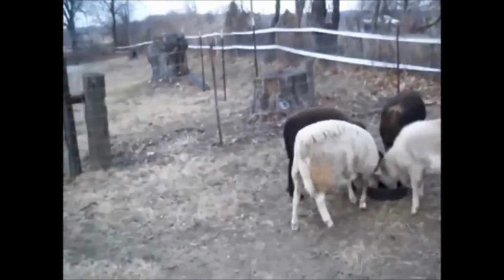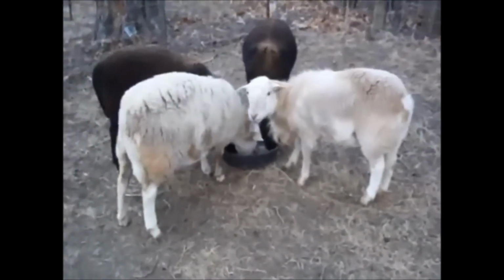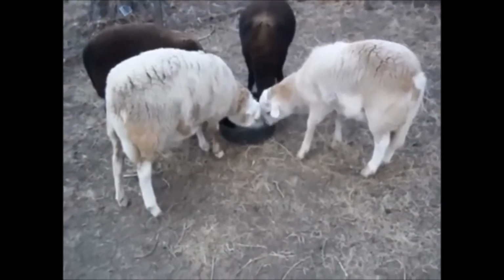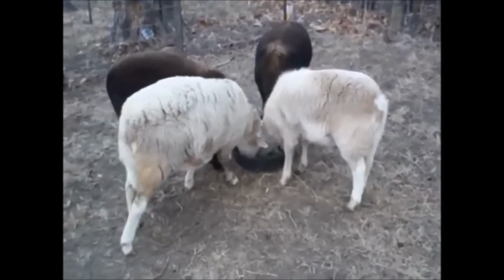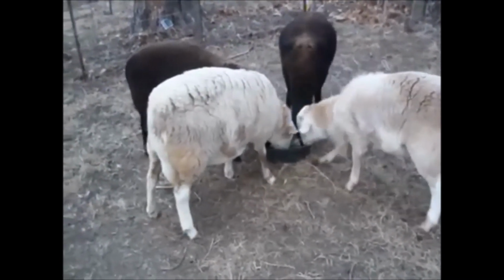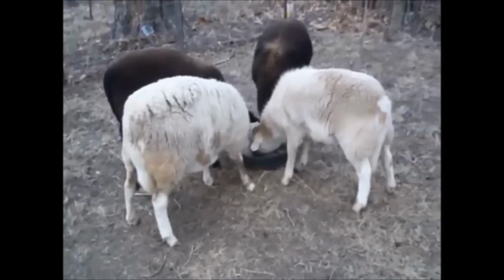I have things set up so it's pretty easy to take care of and maintain, because my husband, who is not the homesteader, can take care of things for me when I just can't. I try to have things fairly easy, so even on a bad day I'm usually able to stand out here and throw out a couple of scoops of grain.